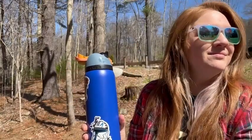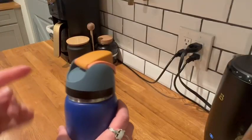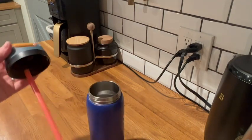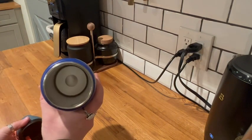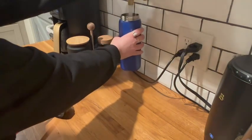On a recent trip to Disney, I actually took this with us. My husband and I have very different opinions on the use of straws versus no straws. Now, the FreeSip design is amazing because you can either sip from the straw or tilt back and guzzle the water straight from the bottle.